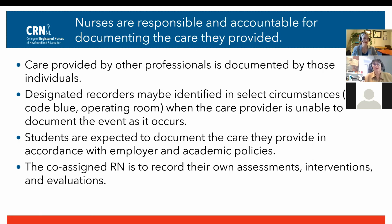And I'm sure there are circumstances, for example, also in GI endoscopy, where the nurse is assisting the surgeon to do a scope, and they're garbed up and they're not able to provide that documentation. There may be a designated recorder. I often think back to when I was in labor and delivery, and you're in the middle of a delivery, and it was very difficult to record as a delivery is going on.